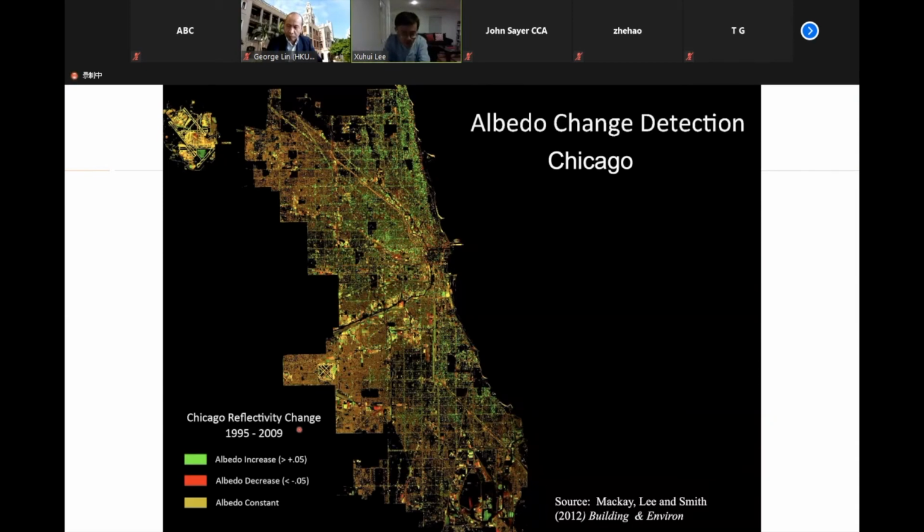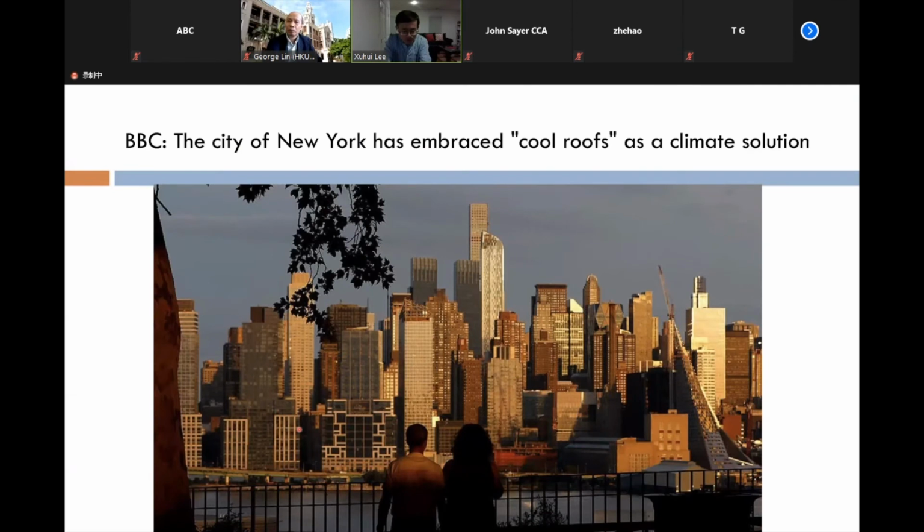And other cities are also following suit. For example, this is a news headline from the BBC that came out two weeks ago. The City of New York has embraced cool roofs as a climate solution. Over the past few years, New York has installed about 10 million square feet of cool roofs. I did an estimate, and that's about 1.5 times the size of the University of Hong Kong. Of course, that's only a small fraction of the land area of the city. New York, of course, is huge, right? But it's a very important first step.